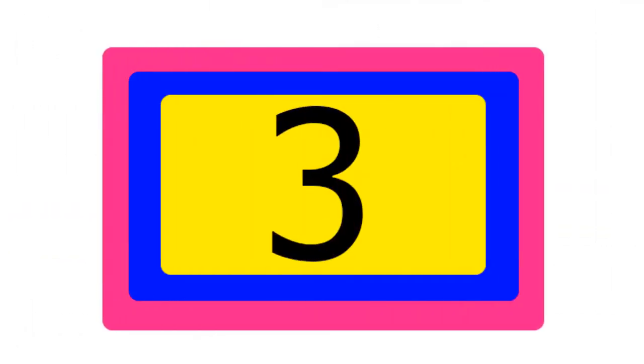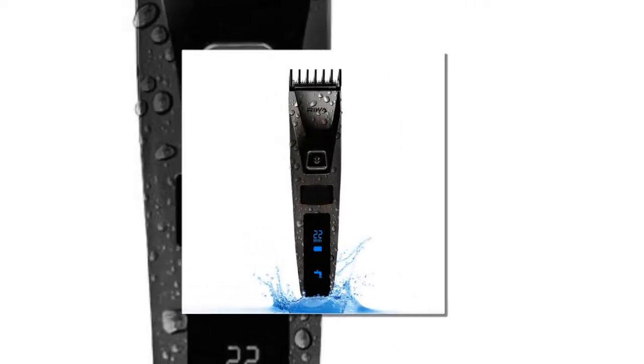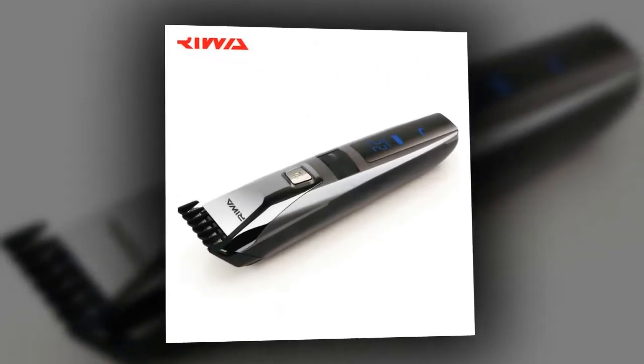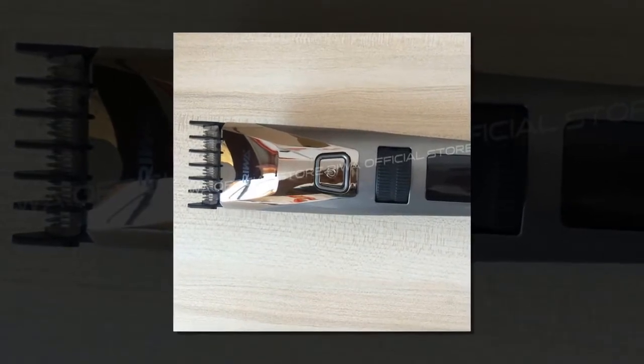The item number 3 is Rewa Waterproof Hair Trimmer LCD Display. Large high definition LCD screen, intelligent visual display. Built-in comb attachment. Provided 3 to 22 millimeters, 8 wide ranges of hair cutting scales.